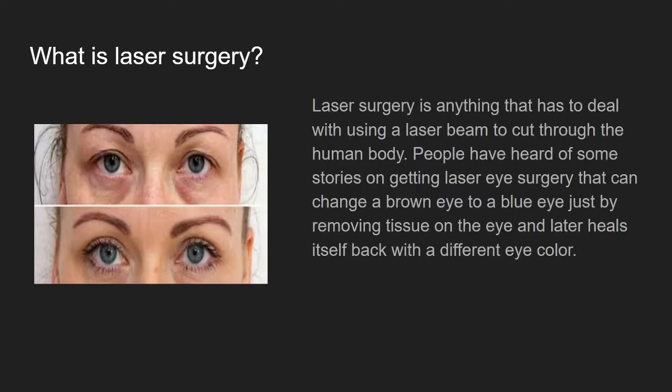What is laser surgery? Laser surgery is anything that has to deal with using a laser beam to cut through the human body. People have heard stories of getting laser surgery that can change a brown eye to a blue eye just by removing the tissue on the eye, which later heals itself back with a different eye color.